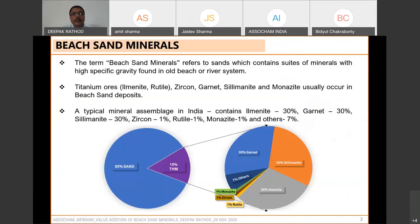As we all know, beach sand minerals are minerals which have high specific gravity, and they are found in old beach systems or river systems. This beach sand mineral contains ilmenite, rutile, zircon, garnet, and sillimanite. In addition to that, monazite also. Out of this, titanium minerals are ilmenite and rutile. If you see the beach sand minerals, the total HM content, for example, let us say it is 15% HM content, and when we distribute it, it contains about 30% garnet, 30% ilmenite, and one each about zircon and rutile, and less than 1% is monazite.